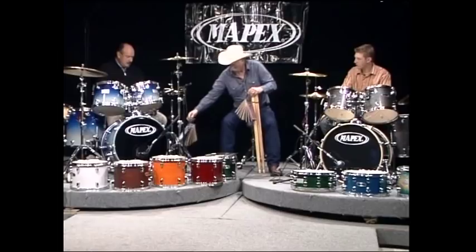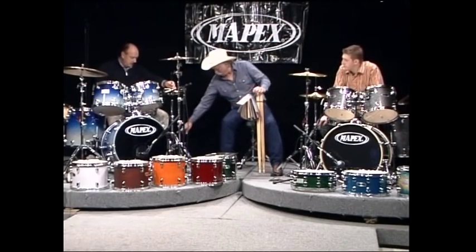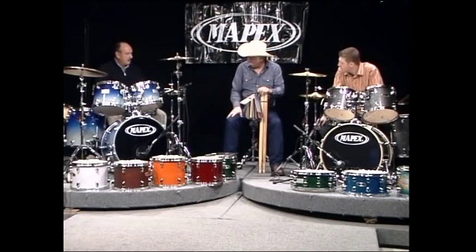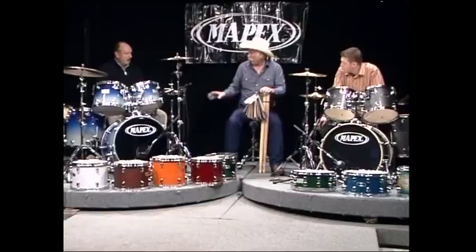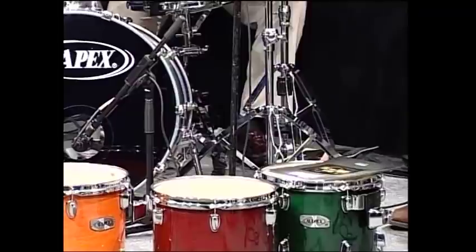But if we can look at the hardware at all, they have double braced legs. Even your less expensive set has that. They're not as heavy as the better stuff. But I know when we were setting this up, I'm picking these up and I'm going, this stuff is heavy. Yeah. I mean, this is a lot more work than being a guitar player.